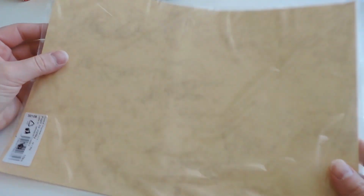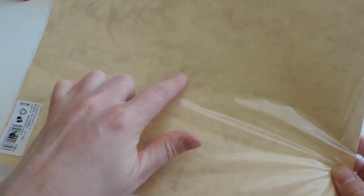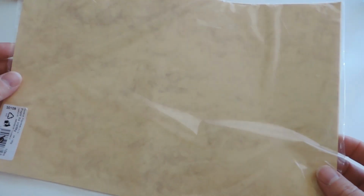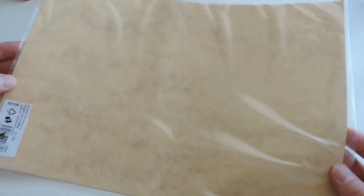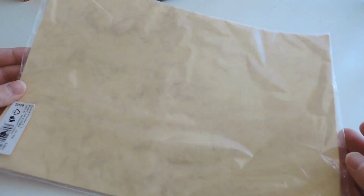Yeah, so that's that. Then the other thing I found was this. This was only 10 crowns. It's a whole pack of this paper, and you can see it's got this cool grain on it. I really like the pattern on this paper, so I thought that could be really cool for some backgrounds in the art journal. I don't know, it's cool, I'll figure it out. And it looks kind of old almost, so I like that. It's a sort of vintagey look.